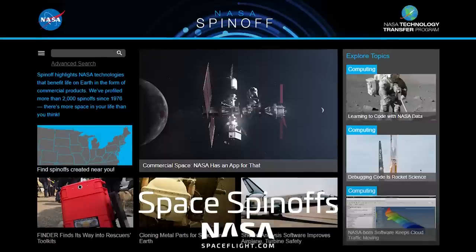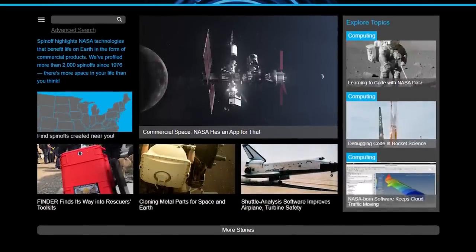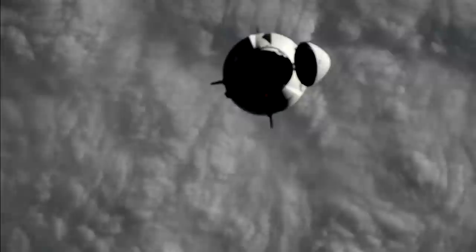The official term for these products is spin-offs, and for decades, NASA has been publishing a list of everything that's derived from space tech. So let's pretend we're astronauts going to the ISS. The first and one of the most obvious spin-offs you'll encounter is memory foam.